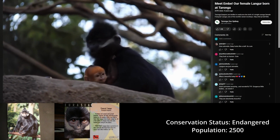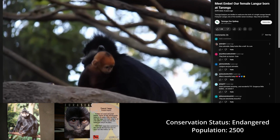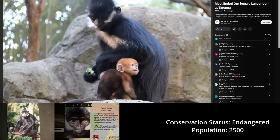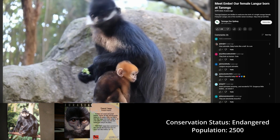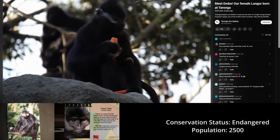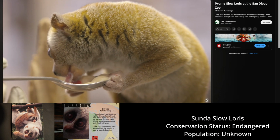Francois langur, Presbytis francoisi. The langur can't wrap its tail around branches. Instead, its long, stiff tail provides balance as it climbs from limb to limb. Baby langurs are born with bright orange fur, and all the adults in a langur troop take turns holding and caring for them. Langurs have a special sac in their stomachs that helps them digest leaves that most other monkeys can't eat.